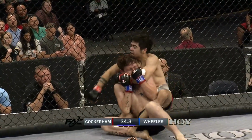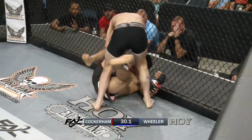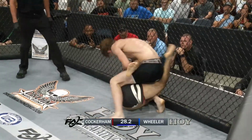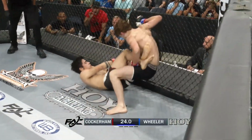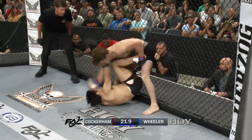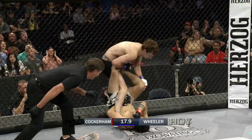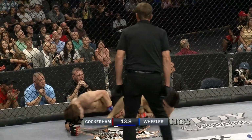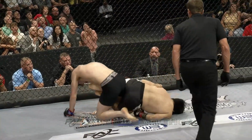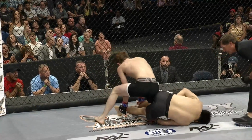35 seconds remaining, round number 1. Good turnout from Wheeler now in the top position. Big shots now raining down. Looking for a leg lock is Cockerham, trying to find it. Referee Mike England telling Wheeler, don't put your fingers in the fence and grasp the links. See the ankle lock attempt. On the turn, stepping over, rolling through. There's the bell. That ends an outstanding round number 1.